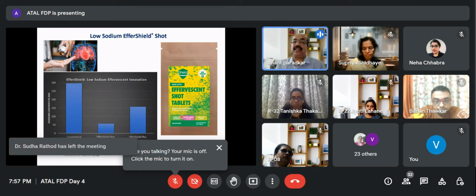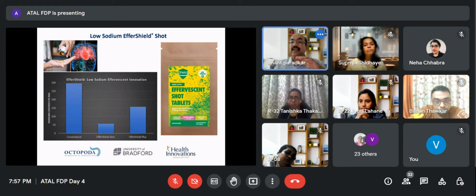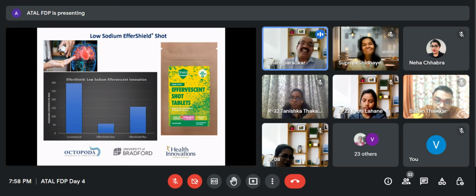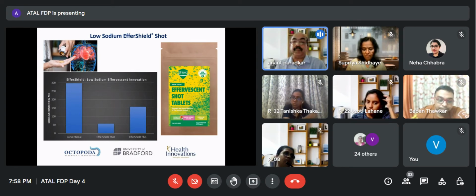One effervescent tablet contains sodium equivalent to eating 100-gram potato chips. So when we take one tablet, we should have a guilty feeling of eating 100-gram potato chips. Or, in other words, if you eat 100-gram potato chips, think I have just taken one effervescent tablet. And day in and day out, the patient is taking this. We could, because in our process there is no loss of CO2, make tablets that contain 1/5 to 1/6 the sodium level compared to conventional effervescent. So low sodium is one of the major advantages of Effer Shield.